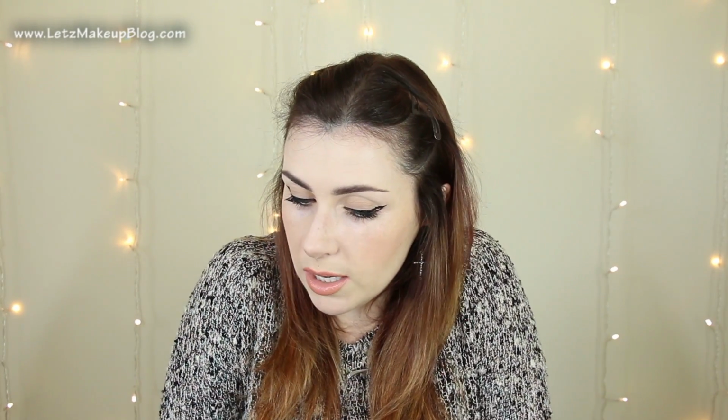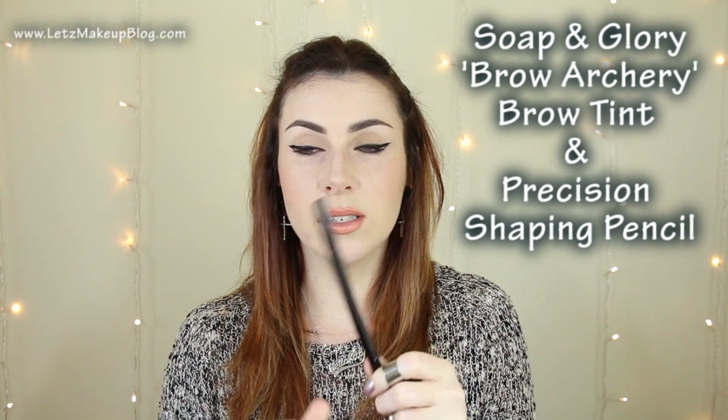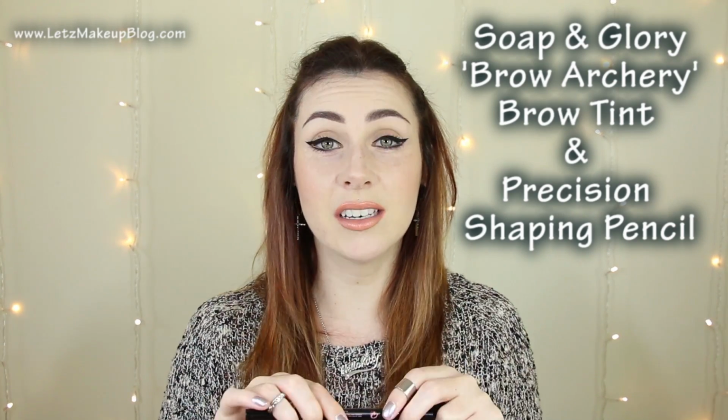And then the only other thing really that I need to show you today, unless I'm missing out on anything, are my 2 brow products that I've been using constantly this month. I've just been using these over everything else really. The Brow Tint and Precision Shaping Pencil by Soap and Glory. So this has a marker on one end, but it's a very, very sheer tint of a marker, and then it has the twister pencil on the other end. Now the marker I use more than the pencil because it gives such fine definition.